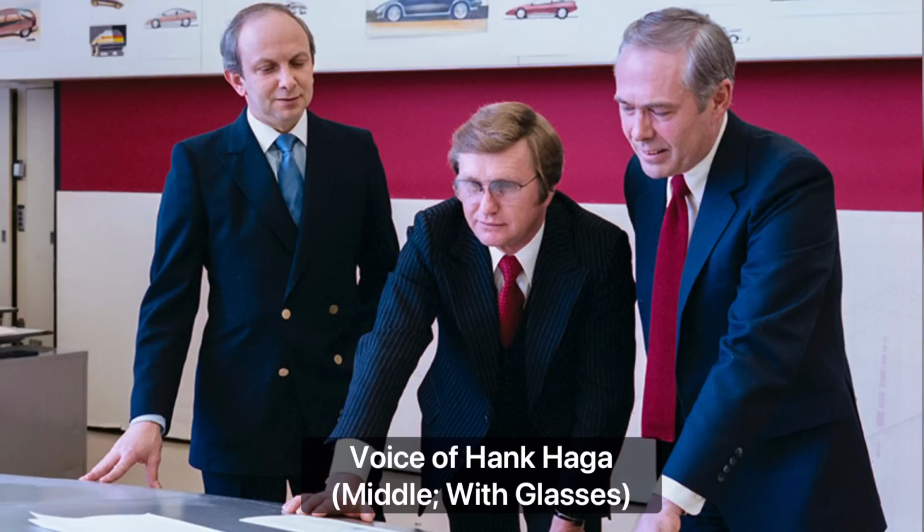Clip, clop, clip, walked out. And we all looked at each other. He's serious. This is it. This is a go to press. And if you remember the '58 Buick, it had everything on it.